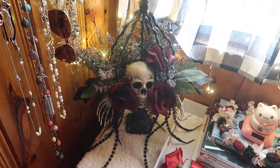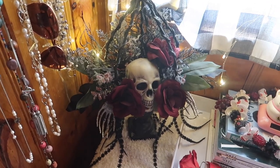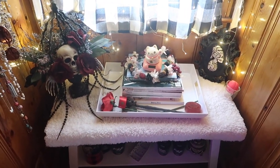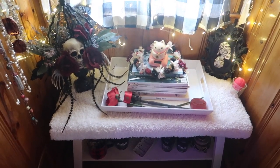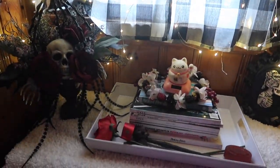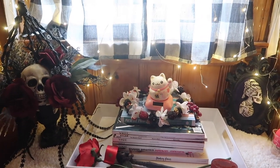And then this adorable thing. This was actually a bouquet Halloween thing that my boyfriend got me from Home Depot last Halloween. How cute is this? I just love this so much. I use this normally as the background for when I'm filming cute product shots. I just love this little section. And since my bed is right here, I can sit and enjoy, open the window, do some reading or go on TikTok.